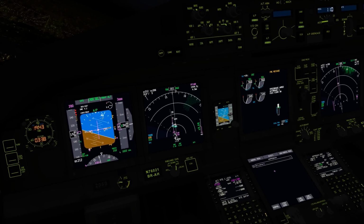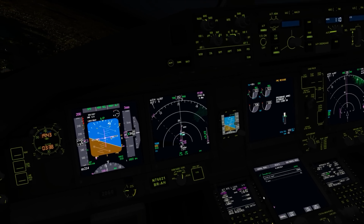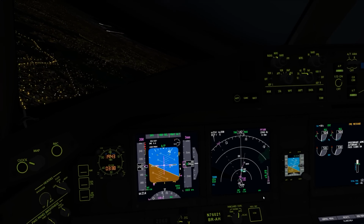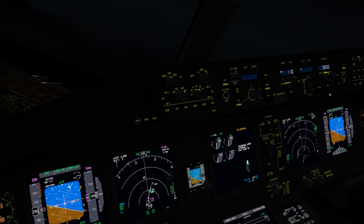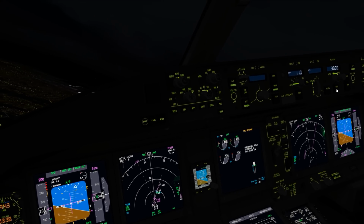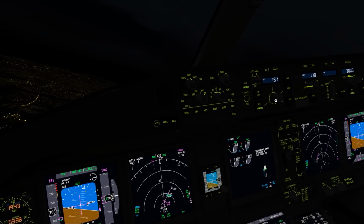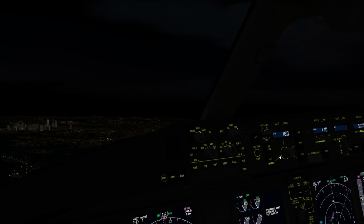Anyway, so approach altimeters are set. Let's go ahead and take a look at our landing checklist. And yeah, we're going to miss it, so I'm going to go ahead and manually land us here. So I will go ahead and put ourselves on altitude hold, put ourselves down to 180 here, and autopilot comes off. So I'm going to go ahead and try to pull this off.